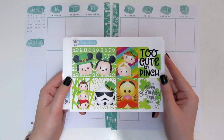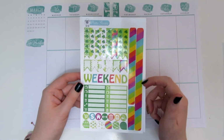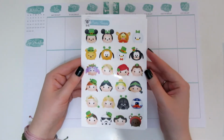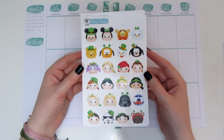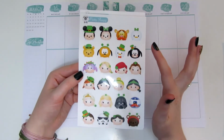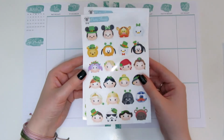So this is the full box sheet. I also grabbed the extras sheet. So this one's got some checklists and washi on it. And then I also grabbed the little deco sheet of the individual Tsum Tsums decorated for St. Patrick's Day. Is this not the cutest thing you've ever seen? I know. They made all the princesses and Star Wars characters and classic characters into little St. Patrick's Day characters. So, so cute.